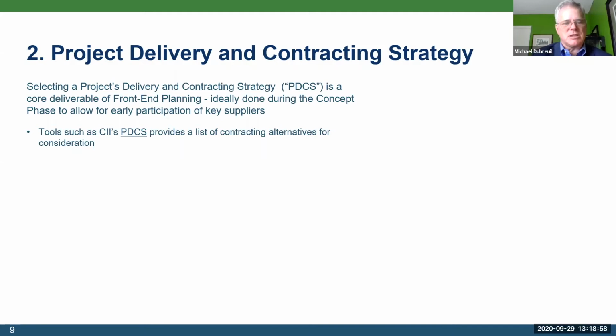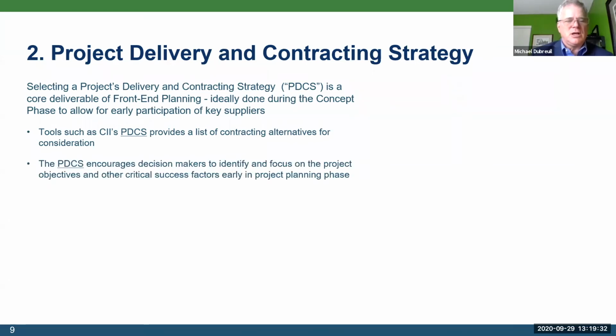Tools such as the Construction Industry Institute, they have a tool that's, funnily enough, called a PDCS, and it provides a list of contracting alternatives in a controlled method for going through all the various elements of your project, the various aspects, your business goals, your supplier arrangements, your environmental requirements, etc. And it helps you select one of up to 12 different contracting strategies.